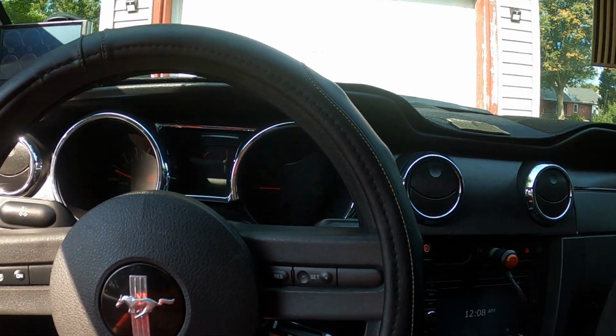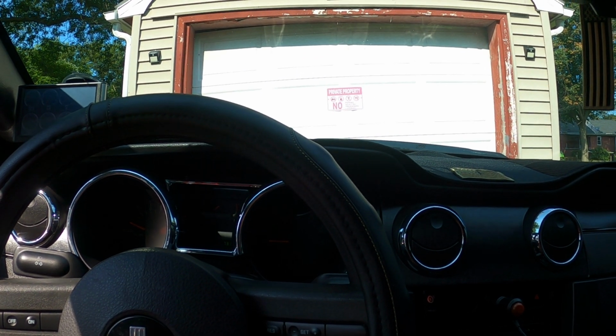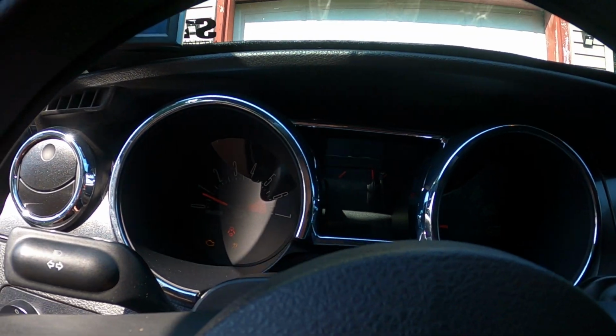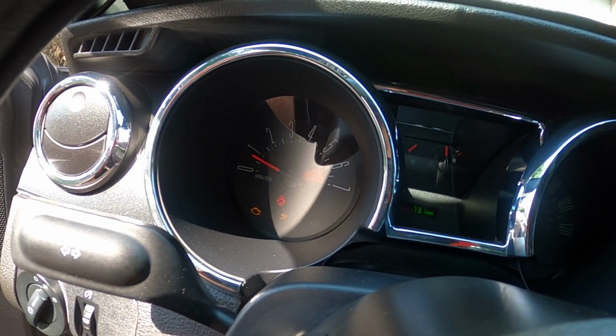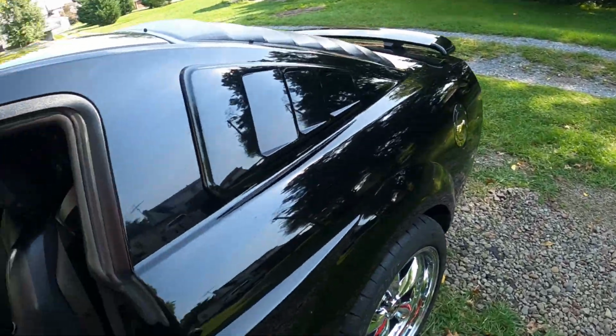Alright, we're in park now. The RPMs, I would say 690 to 790 is where it fluctuates. It doesn't fluctuate as much as when it was at 675, but here's how it sounds.